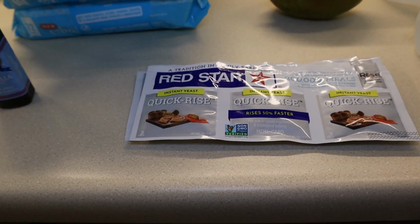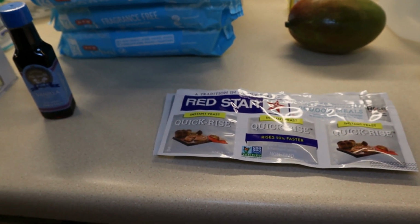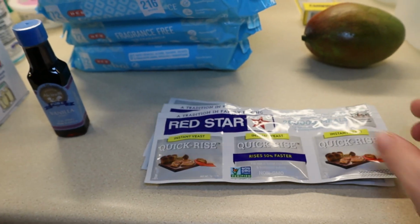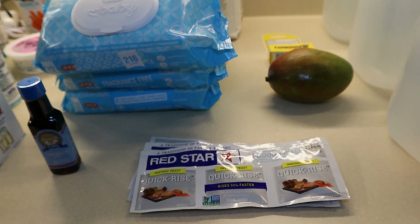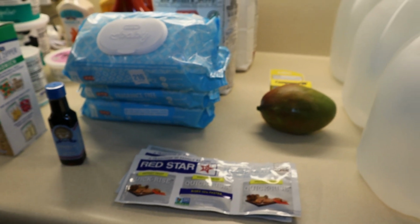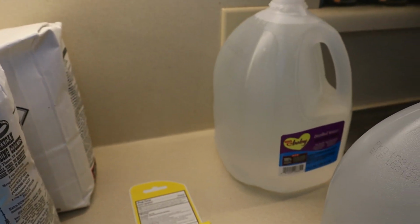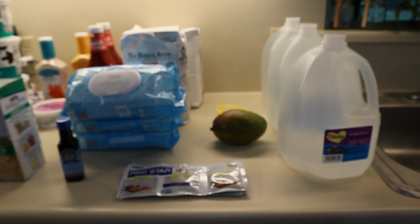I've got the quick rise yeast. That is to make all of that dough that we make all the time. And they did not have a jar of the quick rise, so I went ahead and just got 3 of the little mini packets. Now, I will probably look for that at Sam's Club because we use the yeast all the time. And then last is my jugs of water here. So I got 3 distilled waters, and that is what we use to put in baby Logan's bottles.